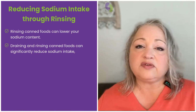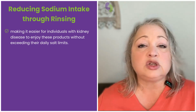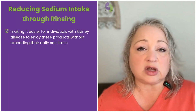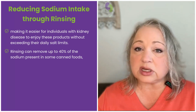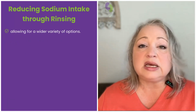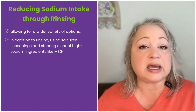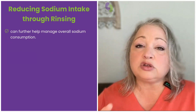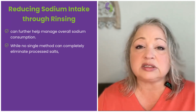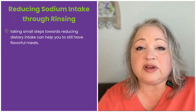Rinsing canned foods can lower your sodium content. Draining and rinsing canned foods can significantly reduce sodium intake, making it easier for individuals with kidney disease to enjoy these products without exceeding their daily salt limits. Rinsing can remove up to 40% of the sodium present in some canned foods, allowing for a wider variety of options. In addition to rinsing, using salt-free seasonings and steering clear of high-sodium ingredients like MSG can further help manage overall sodium consumption. While no single method can completely eliminate processed salts, taking small steps towards reducing dietary intake can help you to still have flavorful meals.